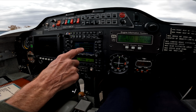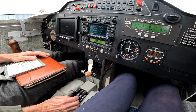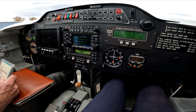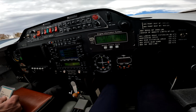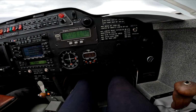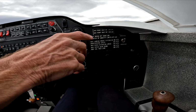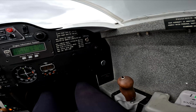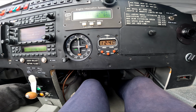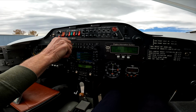And I'll say that searching for satellites. So, seatbelt, shoulder harnesses all good. Passengers briefed. Experimental aircraft. Got numbers here with weights and stuff. Probably a little bit off now, but passenger warning there. That's amateur built aircraft. Got the accessory power on, the radio master on.